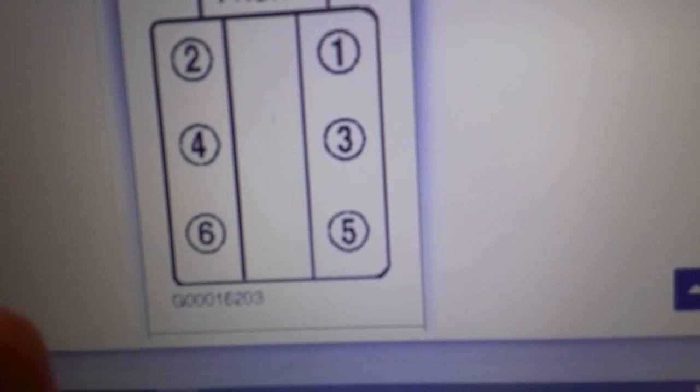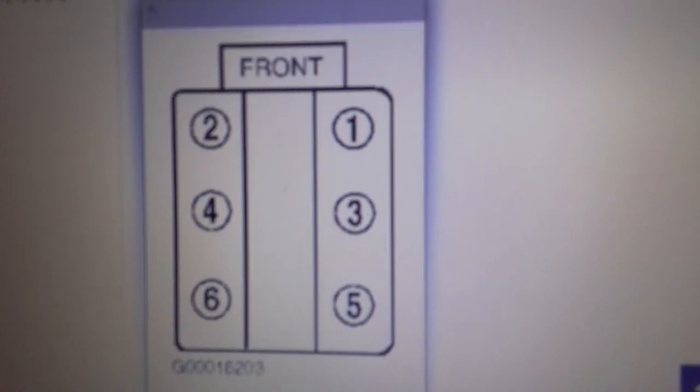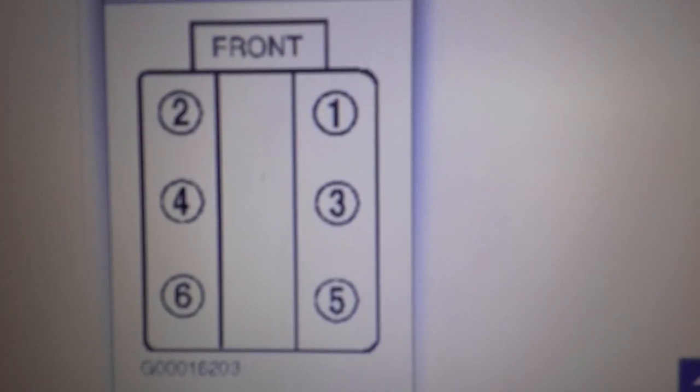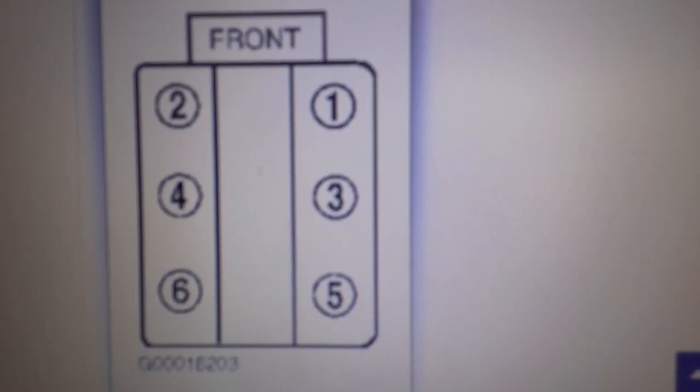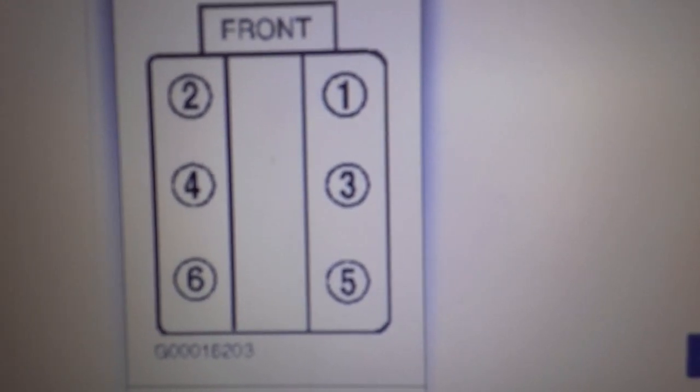So on these Chrysler engines, 3.6. So here's the diagram in case you need it. If you have a different code or whatever, that's for the Chrysler 3.6 Pentastar engine. So anyway, we'll get back over to the car and start pulling apart and do our thing.